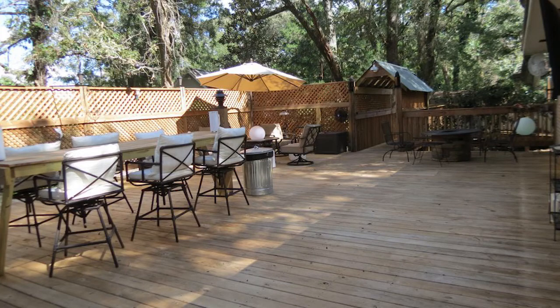What you're looking at in this photograph is my deck after I refinished it back in 2016. It took me several weeks to do this because of the size of it, and I'm going to go into some of the things I used back then to get it looking like this.